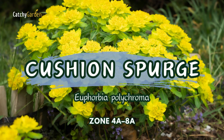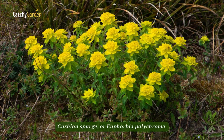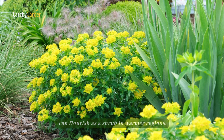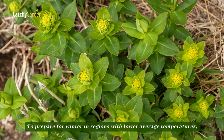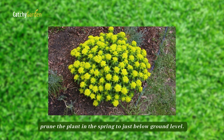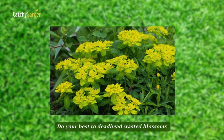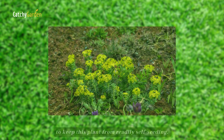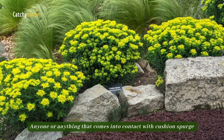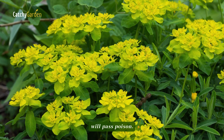Number 5. Cushion Spurge. Cushion Spurge, or Euphorbia polychroma, can flourish as a shrub in warmer regions. To prepare for winter in regions with lower average temperatures, prune the plant in the spring to just below ground level. Do your best to deadhead wasted blossoms to keep this plant from readily self-seeding. Anyone or anything that comes into contact with cushion spurge will be poisoned.